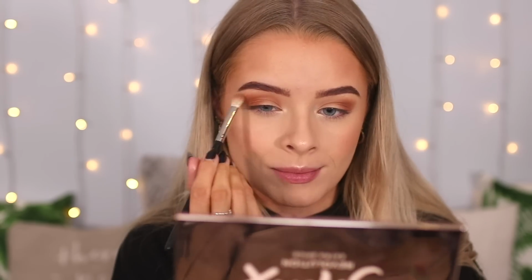And I find that by putting the darker colour on the outer parts of your eye, it just kind of opens up your eye a little bit and makes them look a little bit bigger. And you can either blend it into a more rounded shape, or a more cat eye shape, just experiment with the different shapes that you like.